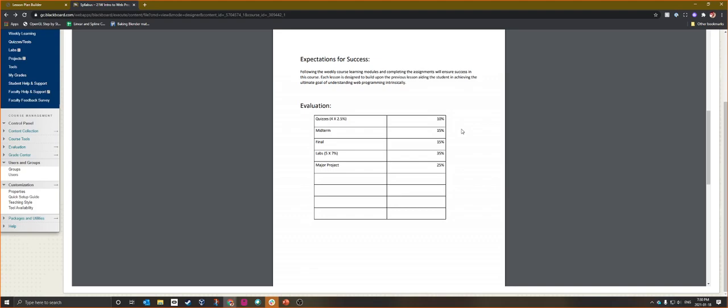So the midterm and the final are heavily weighted in this course. Testing in general is heavily weighted in this course, which I thought was weird, but that's the way the college wants it done. 40% of your marks are in testing. So 10% into quizzes, 15% into your midterm, and 15% into your final. Okay, so pretty hefty.